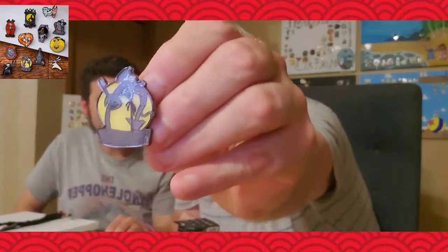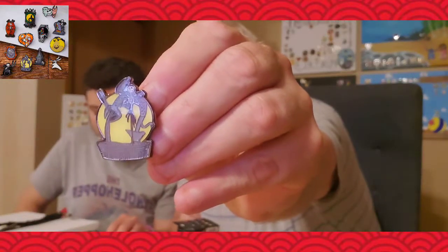Wow, it's one of the glow-in-the-dark ones. It is one of the glow-in-the-dark ones. First one out of the box. That's awesome. So one of the chaser pins, and it's Jack standing in front of that big glow-in-the-dark moon. It's pretty iconic. It's kind of the scene that you always see, right? It is kind of the scene you always see. Or you'll see him standing up on that big curly cube. On the hill, yeah.